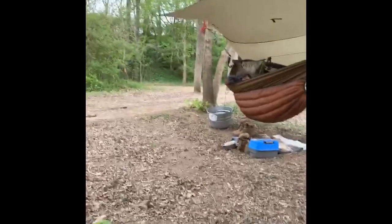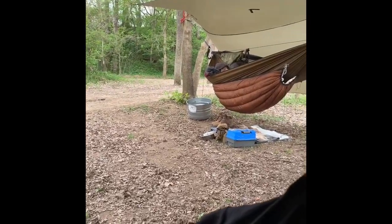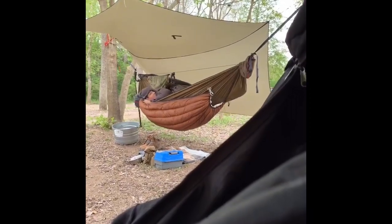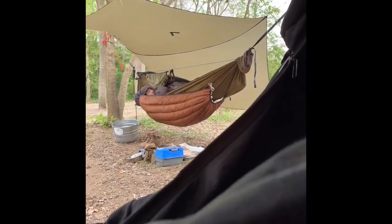I got my sack hanging up there, the UCO gear locker. It got cold last night, but I was pretty warm. I think Ryan got cold, but if you notice, he's got just a short under quilt. That quilt's pretty warm, but it's not full length. And if you've ever met Ryan, he's extra length. So I think his calves got cold.